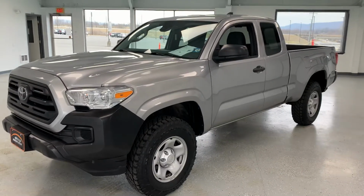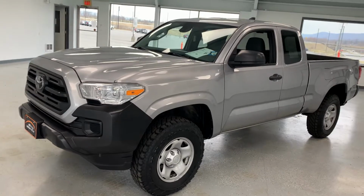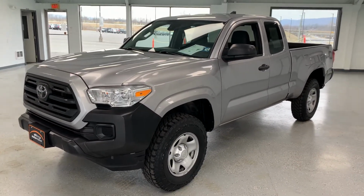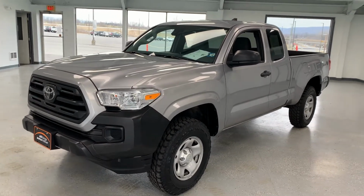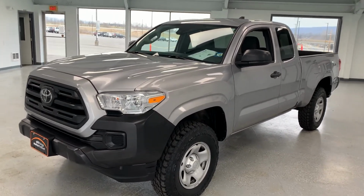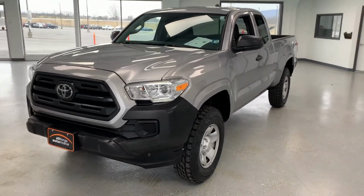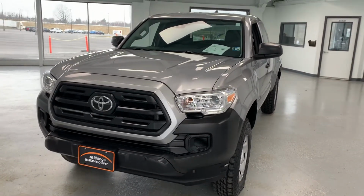Here's a 2019 Toyota Tacoma Access Cab SR, 45,000 miles, one owner with a clean Carfax, in silver. Nice little truck here, 4-cylinder engine, gives you good fuel efficiency. Big enough bed though with the Access Cab to get the jobs done that you need without spending a lot of money at the pumps. So if you're looking for a little truck to do some jobs around the house, this is probably the one for you.